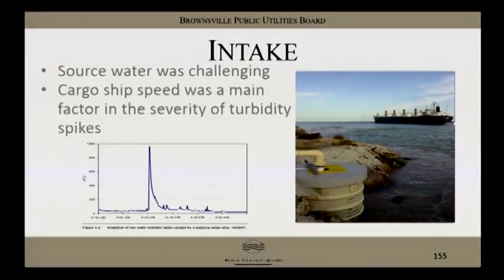And not only that, we had the cargo ships and the barges come through the ship channel. The port had a lot of traffic, and so whenever one of those ships would come by, we'd see a lot of turbidity. And so I have in the inset picture one of those turbidity spikes of when a cargo ship passed by. So this turned out to be a very challenging source water. And we operate a brackish groundwater facility where the water is very constant. You don't see a lot of changes in the raw water source. Definitely this particular situation was a lot more challenging for those units.